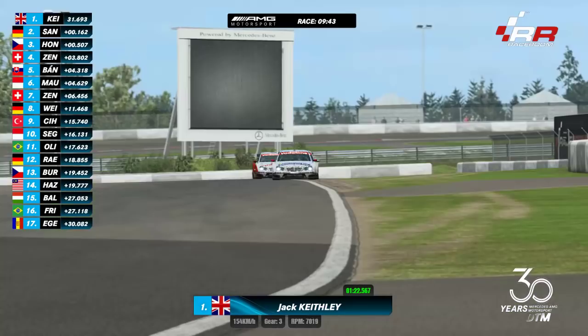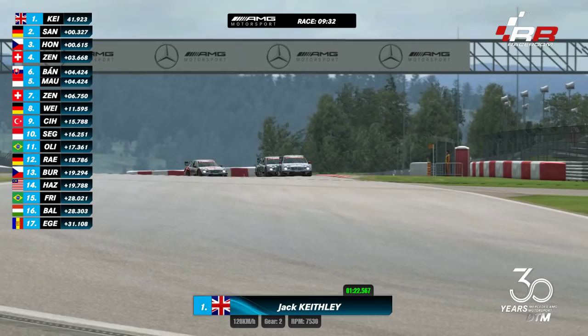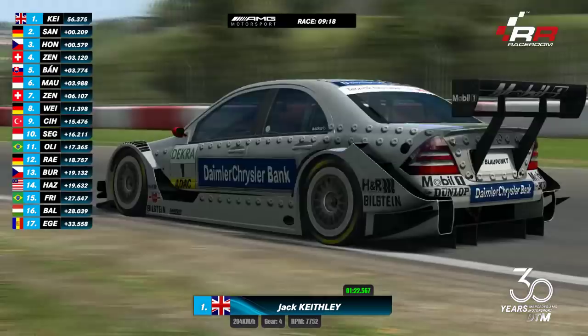And he still holds on to that P1. Further back, actually, I noticed, it seems like Emre Sheehan has moved his way up into the top nine. He's gone his way past Shazier as well. Yeah, someone must have dropped out of the points there, as we see Maulana and Banky also in a very close battle once again. But we will just keep our eyes for one more moment here on Keithley, on Santos, and also on Honzik, because Andre Santos, he's definitely in the window now to make an attack.